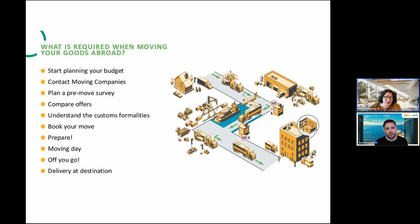So then you're going to need to start contacting moving companies. They will arrange for you to do a pre-move survey in order that they can provide you with that quotation. At the same time, they should also be able to give you some guidance on the customs formalities that you're going to need to adhere to. Once you're ready to proceed, you can go ahead and book in your preferred dates, have your goods packed up and then delivered to your new home.